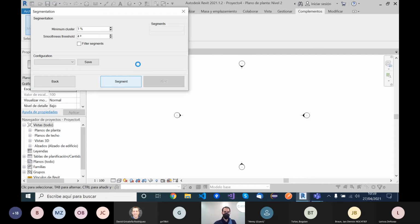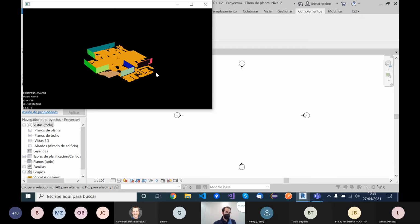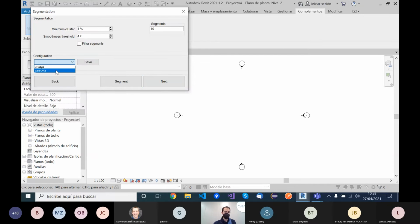This is again going to take a while, so please bear with me. As we can see, there is room for improvement, so we can modify the values to improve the final result. I'm going to load another set of parameters, and I'm going to segment the cloud again to improve the number of segments that it takes.